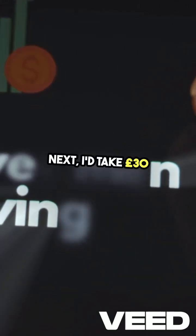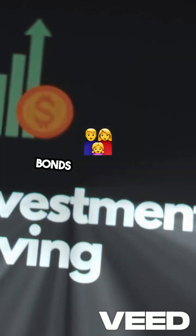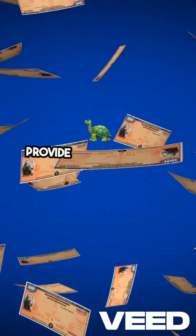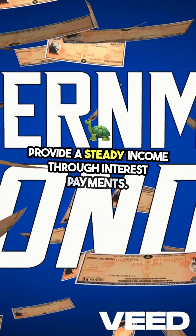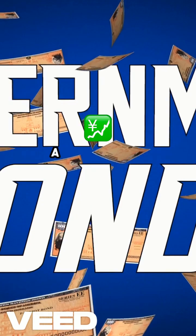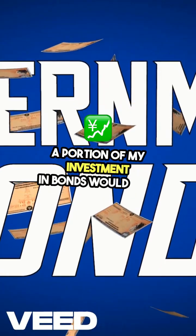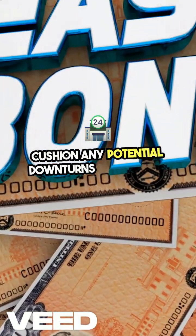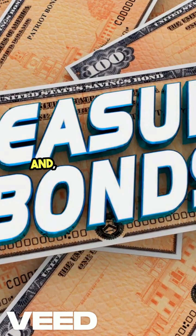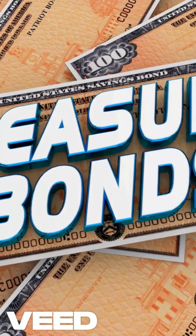Next, I'd take £30 and invest in bonds. Specifically, I'd look for government bonds or bond funds. These are generally safer than stocks and provide a steady income through interest payments. In a world where interest rates can fluctuate, having a portion of my investment in bonds would help cushion any potential downturns in the stock market. It's all about balancing risk and reward, and bonds can provide that stability.